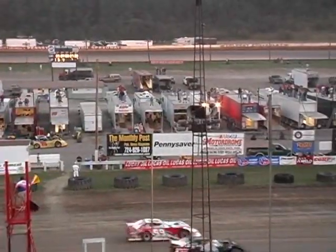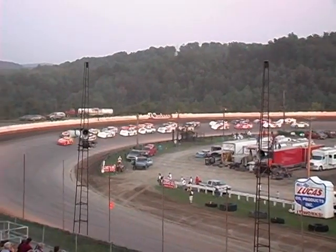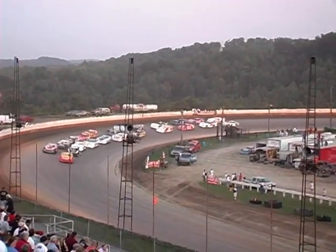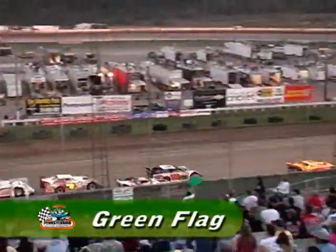There must be debris on the racetrack, Dow. That's what it is, up in turn 3. Late coming out of the pits here, and I'm not sure where he's going. Can't go out that way.